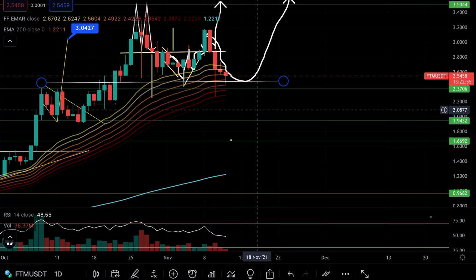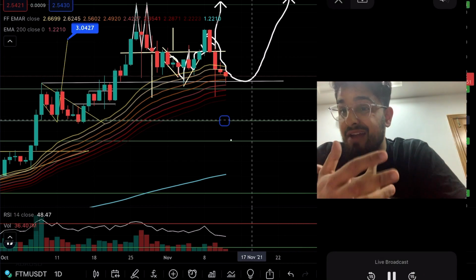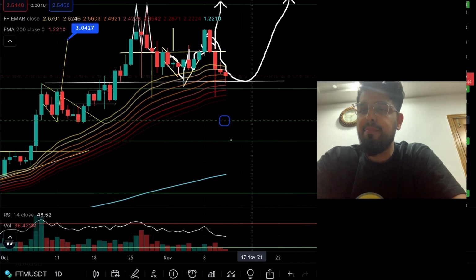And then after that, you're looking at all the way down at $1.94. And at that point, we would have flipped bearish on the daily time frame. So I want to bring you this as an update on the downside. But what are we looking at on the upside?